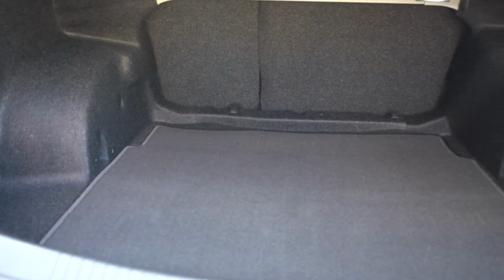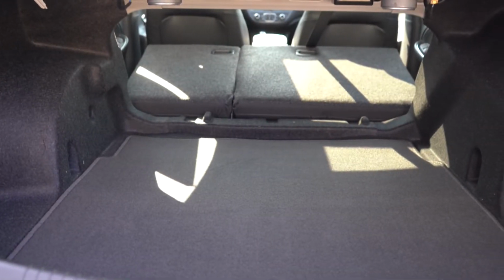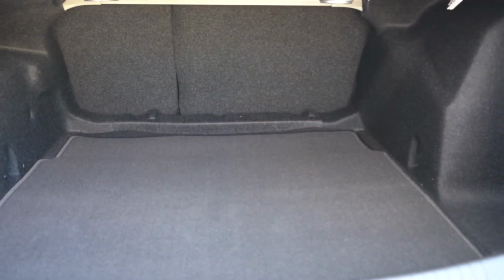Once opened up, cargo capacity is going to come in at 15.7 cubic feet. If that was not enough space for you, however, there is a 60-40 split. Those rear seats do fold down for quite a bit of extra space there if you needed it. And you did have some cargo anchors back there as well.